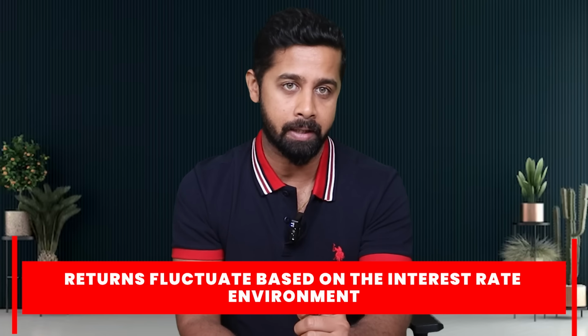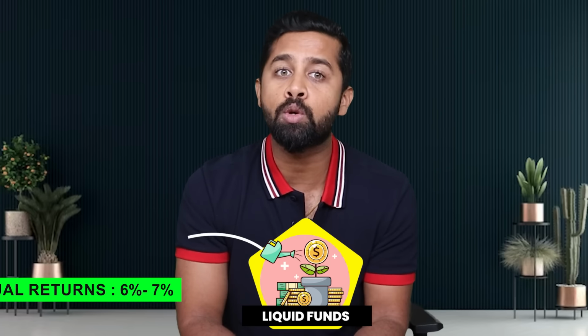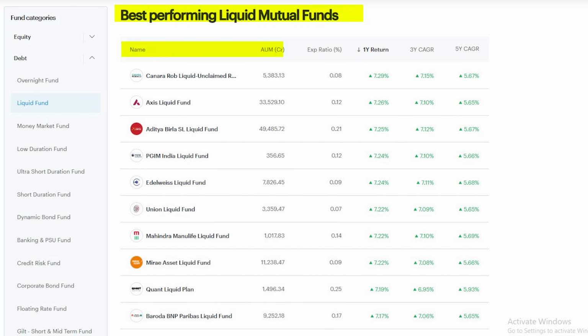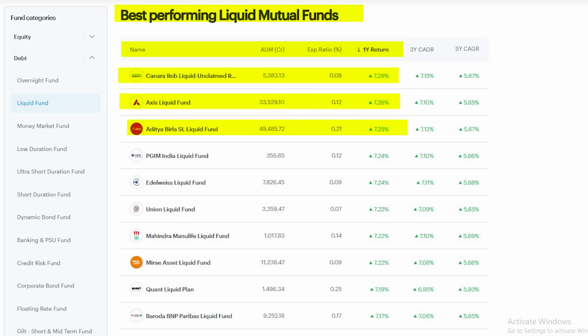Now let's discuss how much return a liquid fund generates. So liquid fund returns fluctuate based on the interest rate environment. But on an average, liquid funds offer 6 to 7% annual return, which is pre-tax. On the screen, you can see the top performing liquid funds in the last 1 year. That includes Canara Robeco Liquid Fund that has generated 7.3% return. Second top performer is Axis Liquid Fund with similar returns. It is followed by Aditya Birla, then PGIM Liquid Fund. So while liquid funds won't make you rich, they beat your saving account return, which is typically in the range of 2.5 to 4%.